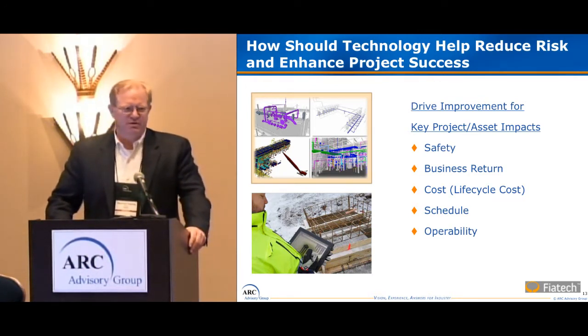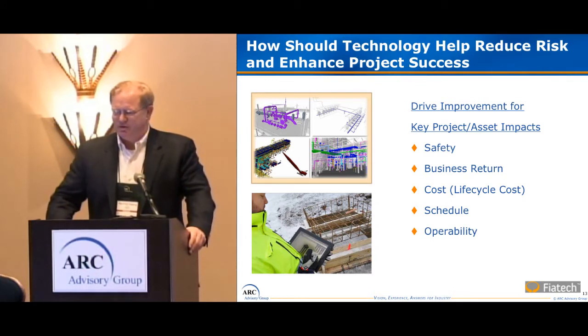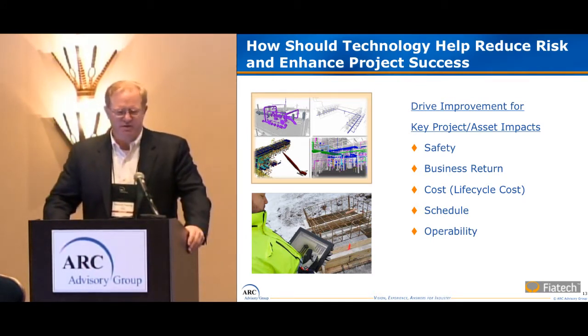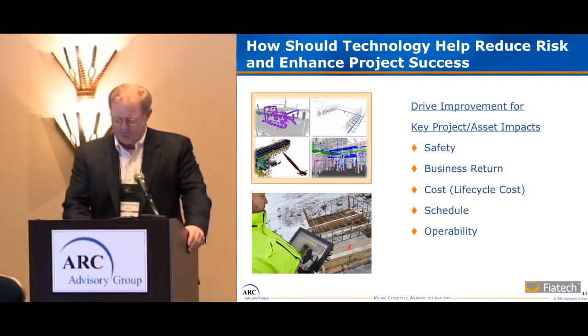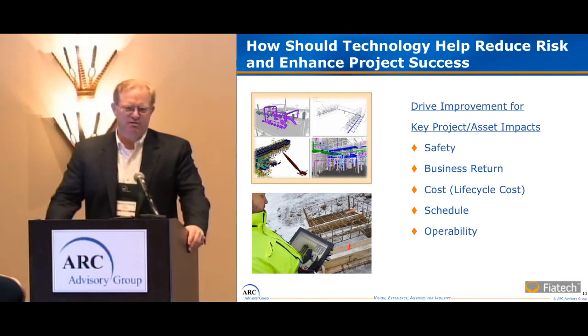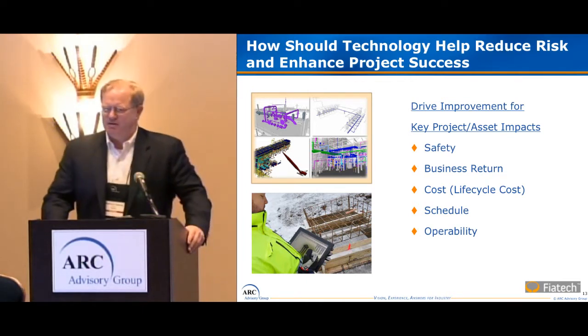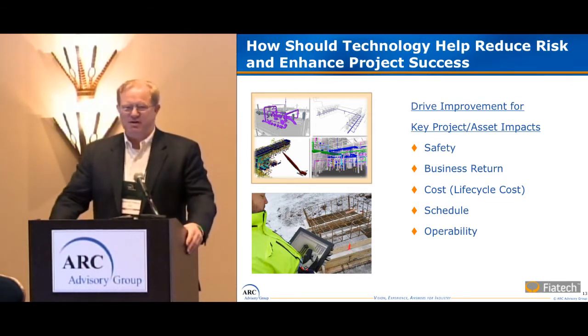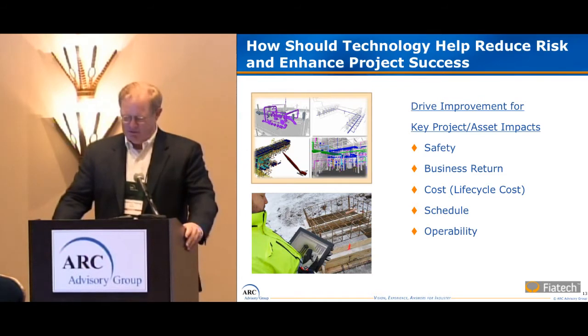And as Jerry put up earlier, the project success is driven around these key parameters of safety, business return, cost, schedule, and operability. And I'm going to speak specifically about how Fiatech fits in doing that, and that's particularly what Sid asked me to cover. I'd say there are a range of industry organizations out there that can help you reduce risk on your projects, and I think all of us fill a role. I'm going to focus particularly on Fiatech's role.